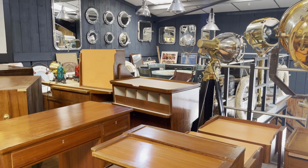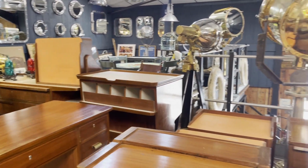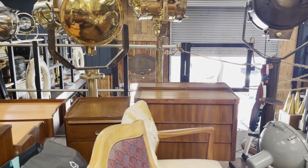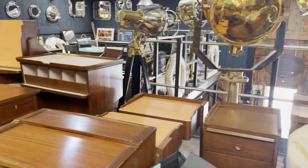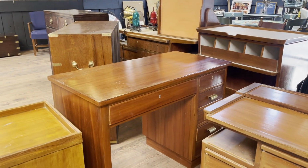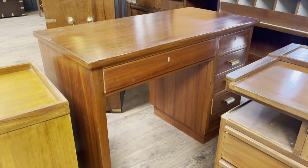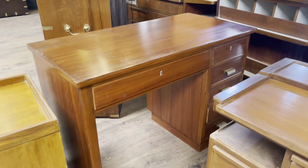The SS Augustus, the Italian ocean liner with some Gio Ponti stuff on board. RMS Windsor Castle, British, Italian, Greek. And this is just a small selection of the furniture that we got off those ships. A lot of bedroom, a lot of cabin furniture, but also some administrative stuff. So there's like a purser's desk.